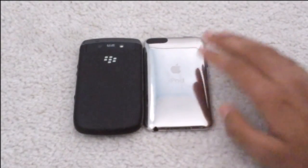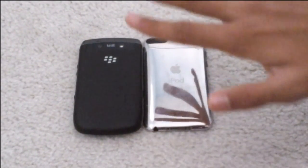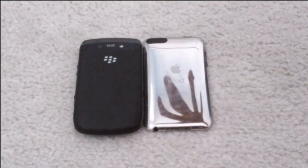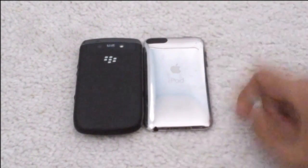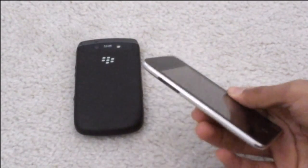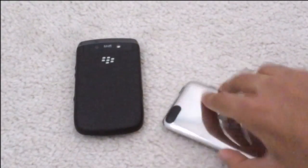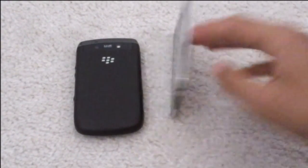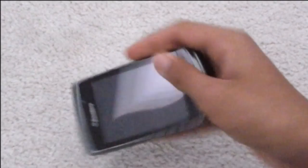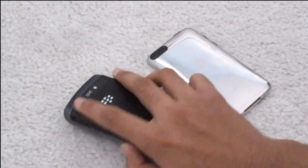The iPod's made of, I think, stainless steel. Very shiny, unless it is aluminum. Very shiny. Makes your fingers look weird. So obviously this is the more premium device because it's glass and aluminum, I guess, stainless steel. I don't know. The only piece of plastic being the buttons, and this is pretty much all plastic. I think these are glass.